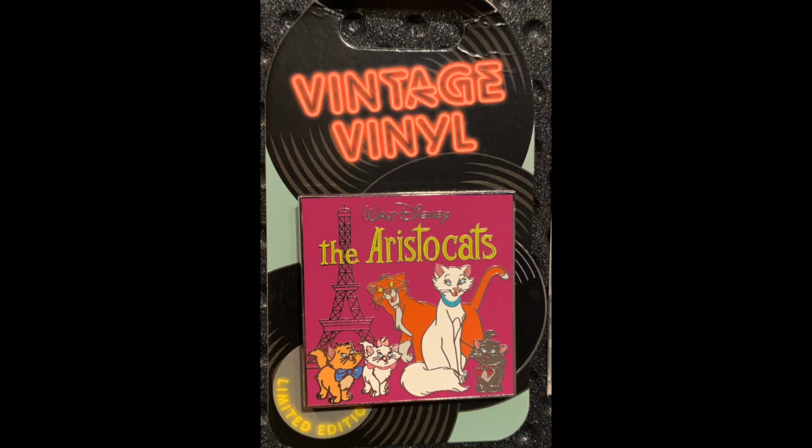And then for the shared releases on both coasts, we have the next pin of the month for Vintage Vinyl Collection. This one featuring the Aristocats.